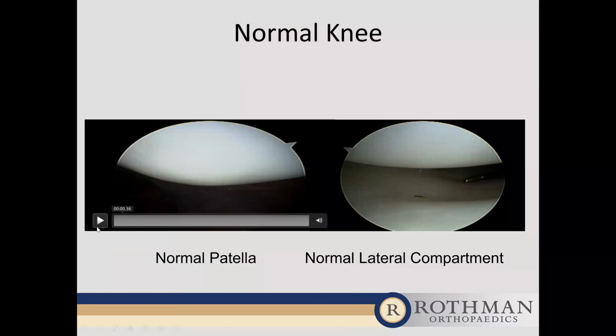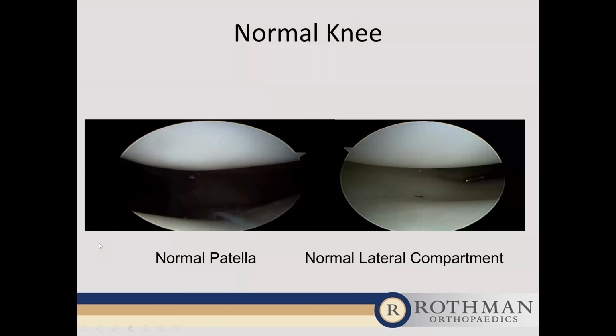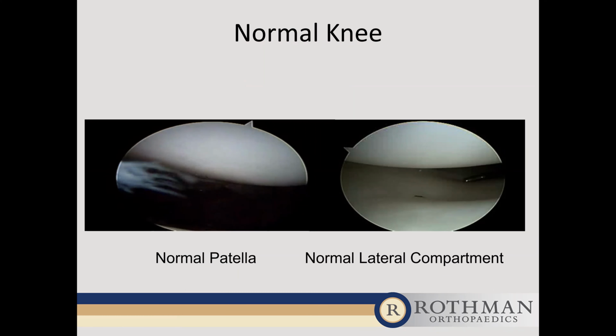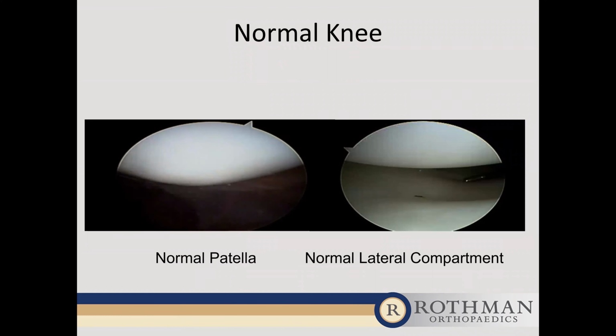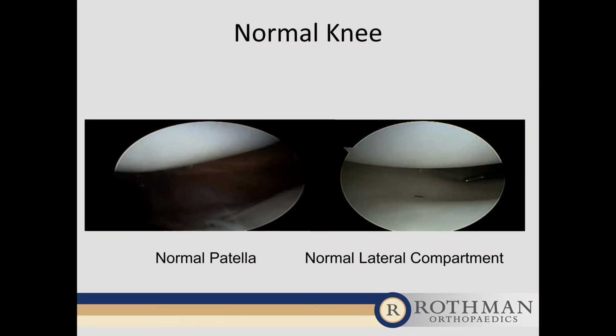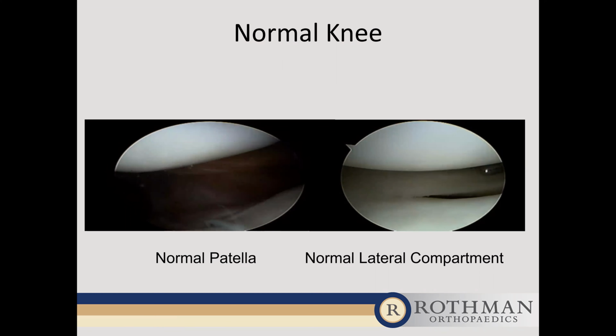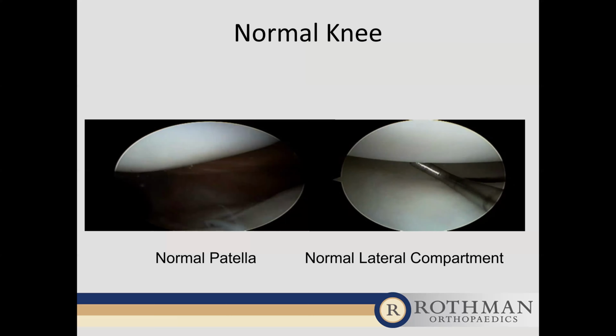So this is what we see in a normal knee. This is the underside of a normal patella, and this is what it's supposed to look like when you have normal cartilage. It's nice and white and smooth and shiny, and this is essentially a normal joint surface. And this is the outside of the knee, and again, this is a normal meniscus that I'm probing, and the cartilage surfaces are nice and white and shiny, and there's absolutely no damage in that area.